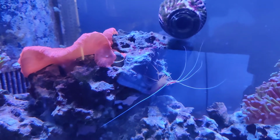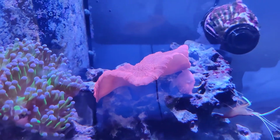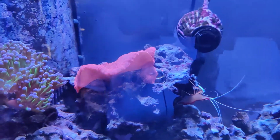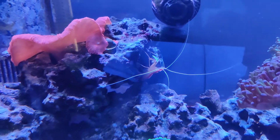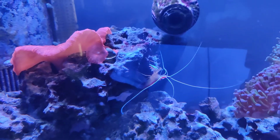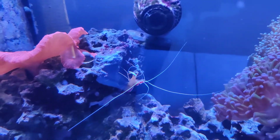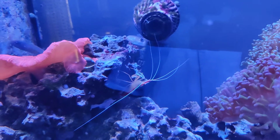Periodically, it's funny, he'll come up here and perch on this big mushroom coral and just kind of hang out there for a little bit. He did it just a couple minutes ago, but unfortunately I wasn't quick enough with the camera to catch it. It is kind of cool when he just sits up there and perches on this big mushroom coral. Doesn't hurt anything, doesn't mess with it. He just stands on it and sways in the current along with the mushroom coral.